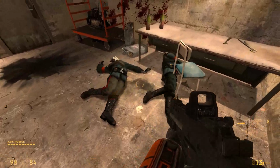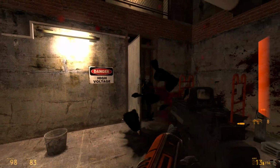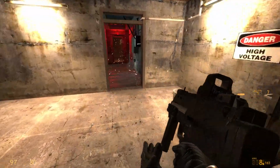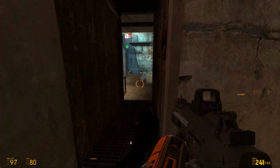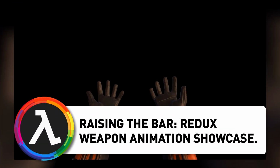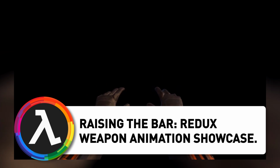Animation. One very important piece of the video game pie we all enjoy oh so much. One may take for granted how much effort is being put into the little things to make objects, characters, and in this Raising the Bar Redux Showcase's case, weapons feel alive and real. In this showcase, the RTB team proudly shows up with their weapons and Gordon's arms are going to be doing while you're playing the mod.